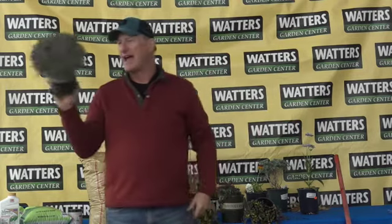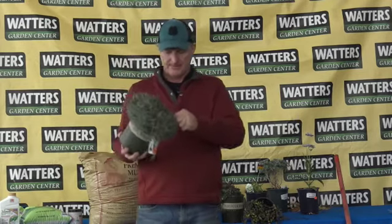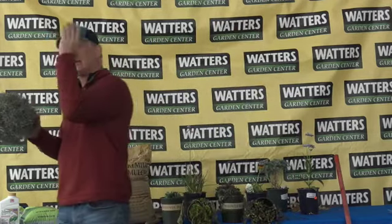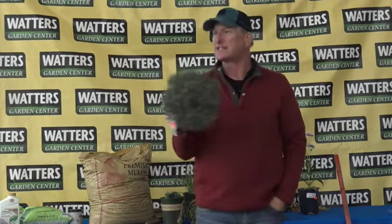And so the reason I like this is its winter color. It's not in bloom. You can see the old spent flowers on it, but it'll start blooming again in March, and it just keeps blooming. It is an amazing perennial flower. Most people don't think of it as really a wildflower, but it sure naturalizes like that.